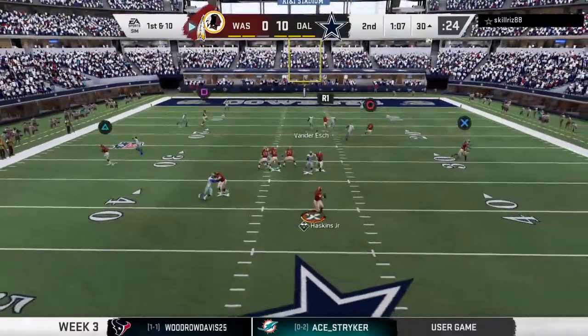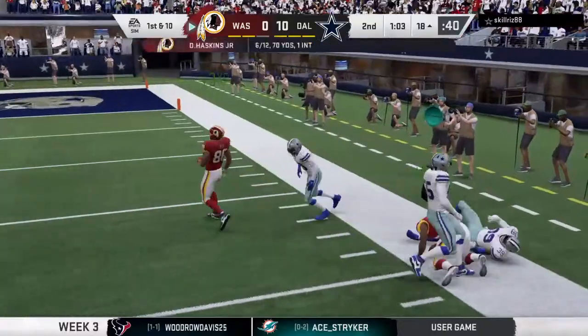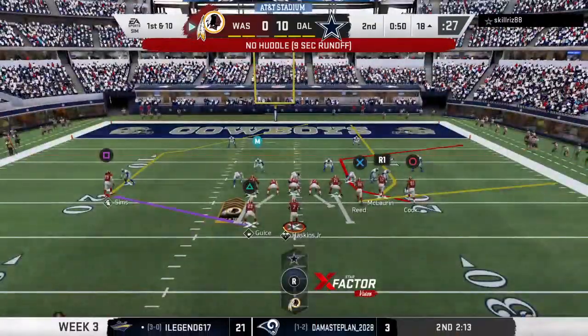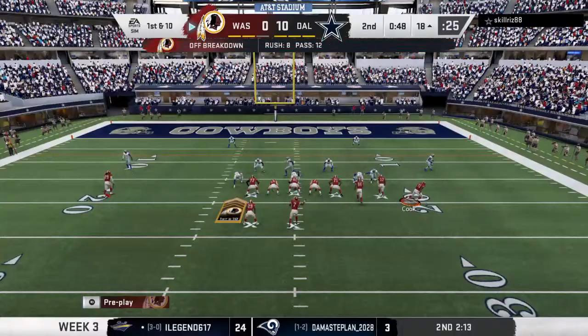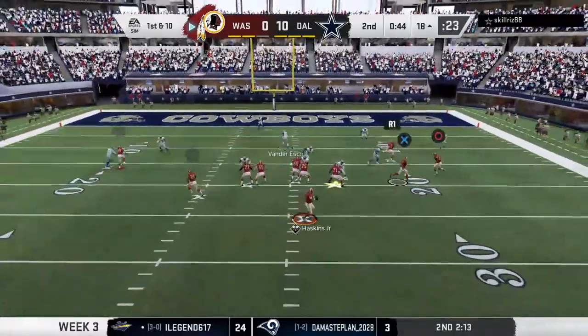Haskins back to the air. That'll be complete to Cook. 12 yards is the pickup, and it's good for a Washington first down. Redskins with their first trip to the red zone thus far. They have a 1st and 10 at the 18.